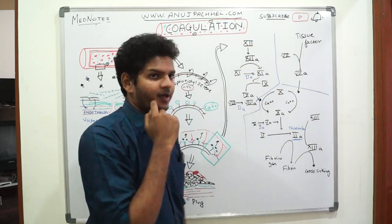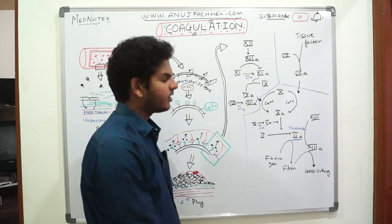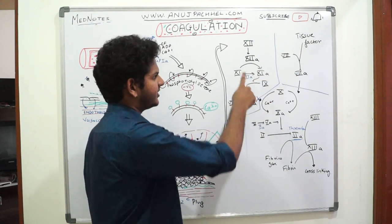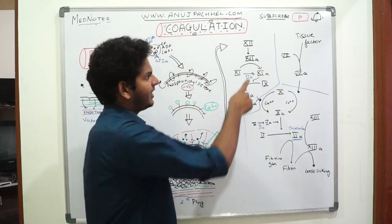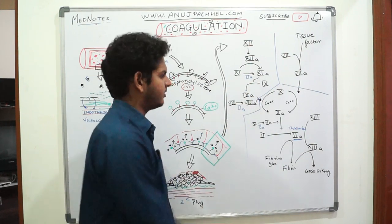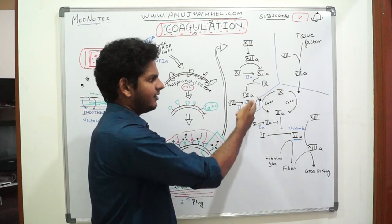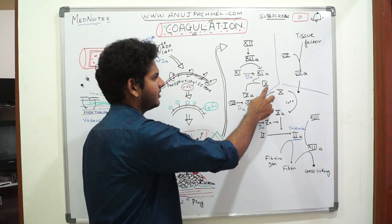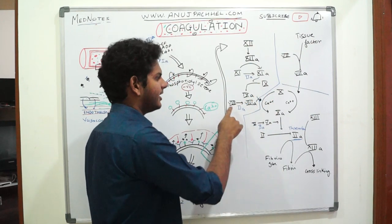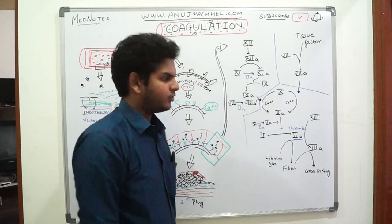If there is any form of activation of platelets, 12 will become 12A, and 11 will become 11A. Now 11 can become 11A by two methods, that is via cleavage by 12A or by direct cleavage by thrombin. 2A is actually thrombin. This 11A will cleave the nascent 9 into 9A, which will help the 8 to become 8A. Also in the presence of thrombin, they can do that.